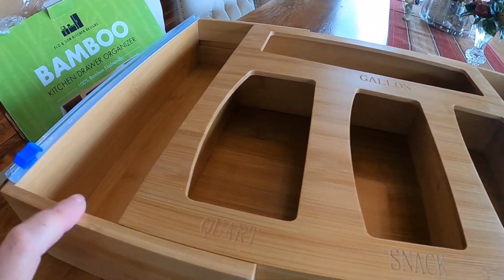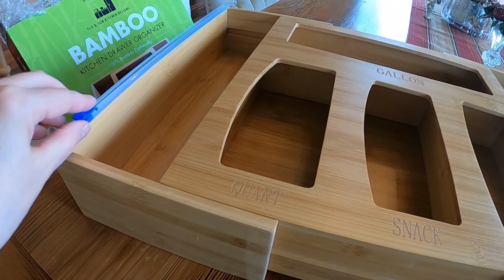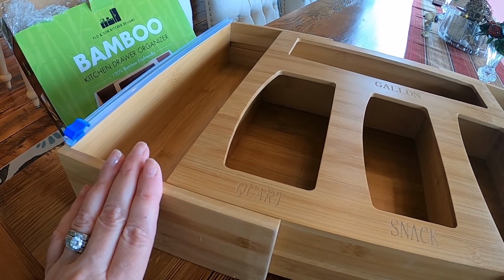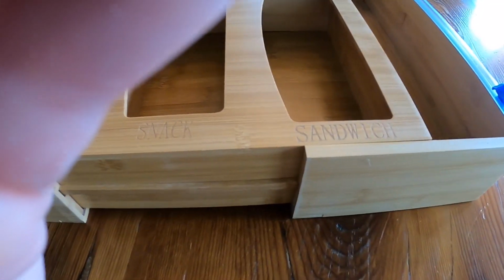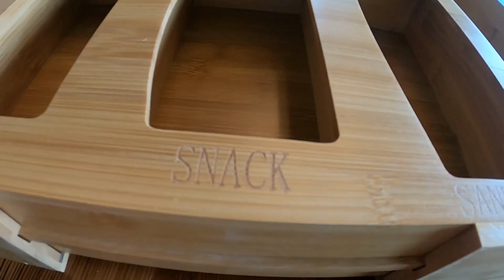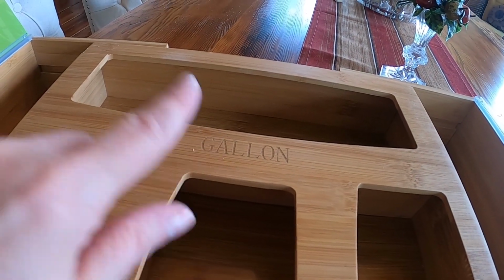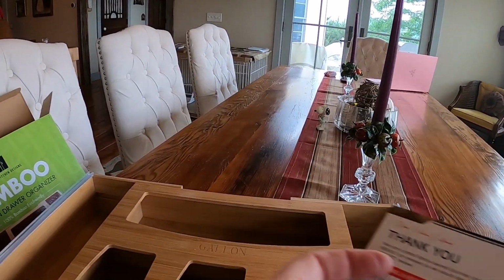Okay, so these slide out, and then they have these slicers on them. So I guess I'll put Saran wrap, plastic wrap on one side and tin foil on the other side. There are these sections for different size bags that I like to use. I use sandwich bags, snack bags, sport bags, and I don't even think I have any gallon bags right now, so that's okay. Other than this thank you card, there's no directions on here.